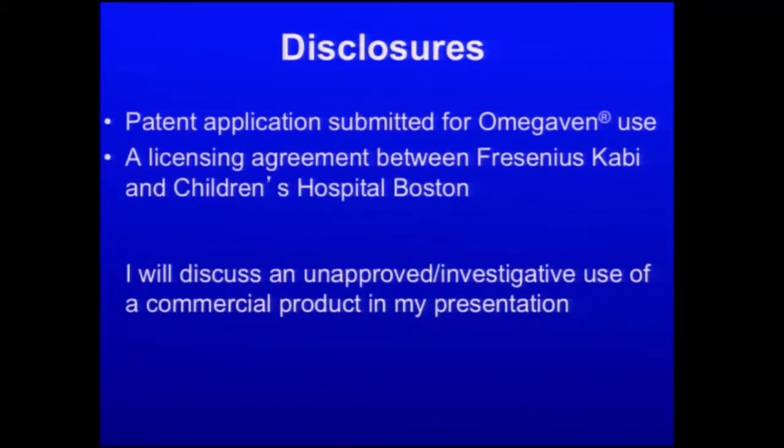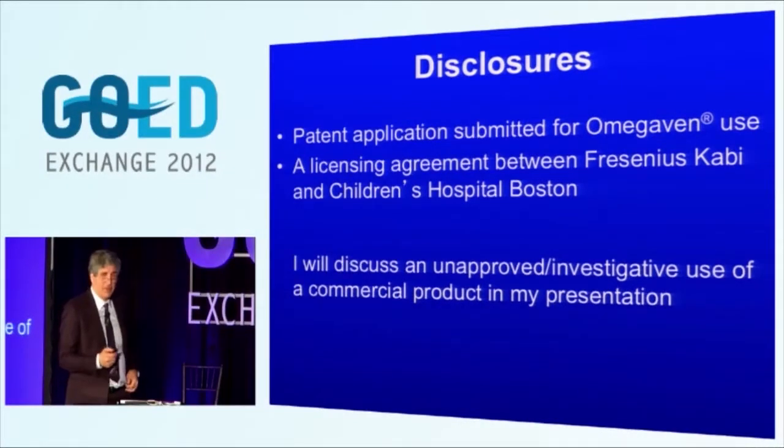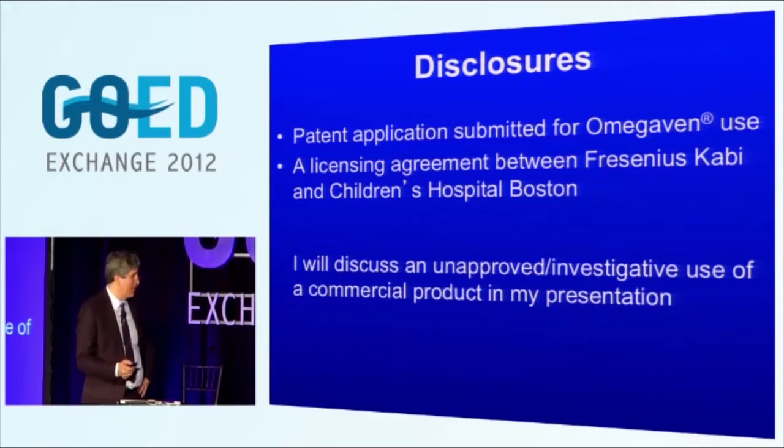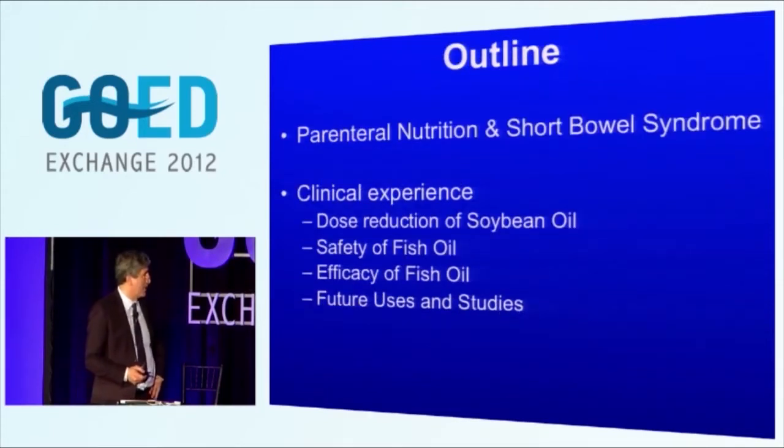So disclosures: patent applications for use of Omegaven. I haven't received any money for this. And I'll discuss unapproved treatments. The funding is from the FDA, March of Dimes, and Boston Children's Hospital. And I'll talk about parenteral nutrition and short bowel syndrome.